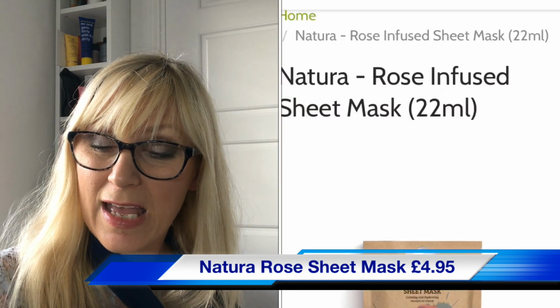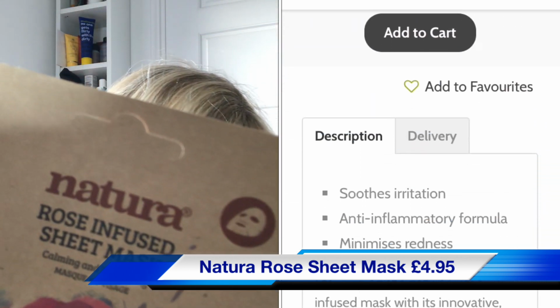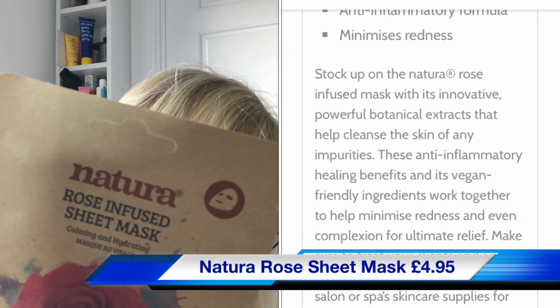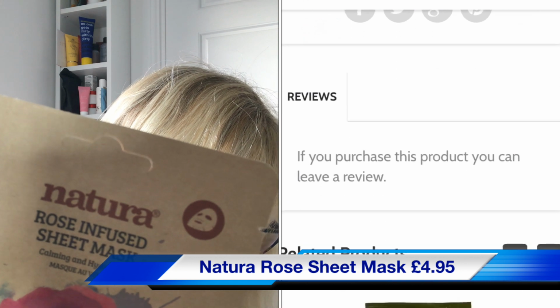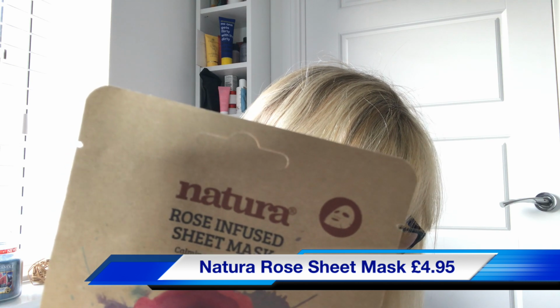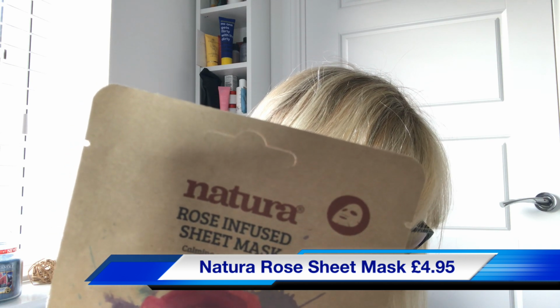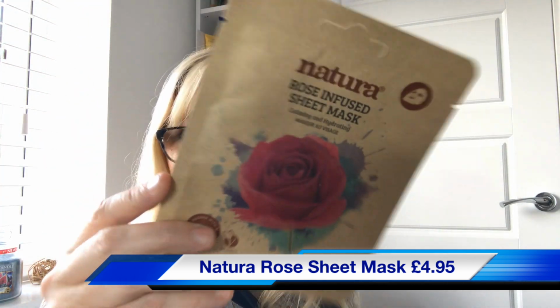And then one more item in the box, and I have got one of these before, and it is the Natura Rose Infused Sheet Mask, calming and hydrating. Here we go. I do like a sheet mask, and the RRP for this is £4.95. It says the powerful botanical extracts in this luxurious rose facial sheet mask cleanse the skin of impurities. Relax and have some me time with this fabulous face mask. The anti-inflammatory healing benefits help prevent blemishes, minimise redness and soothe irritation, so it's perfect for calming winter skin problems and rehydrating your skin. So yeah, I do love a good sheet mask. It's nice to have one that's cruelty free and vegan, so we'll give that one a go.